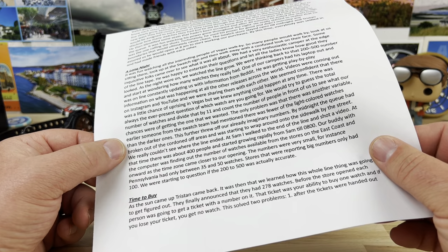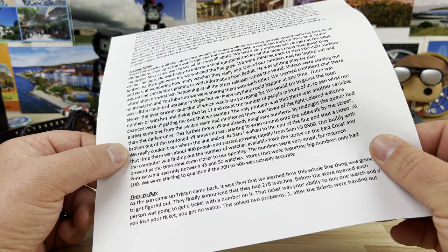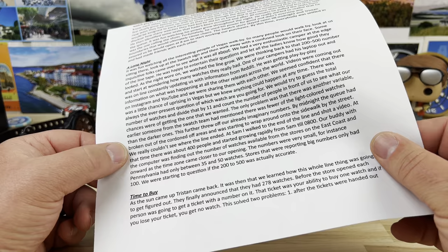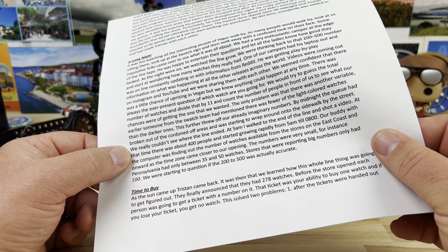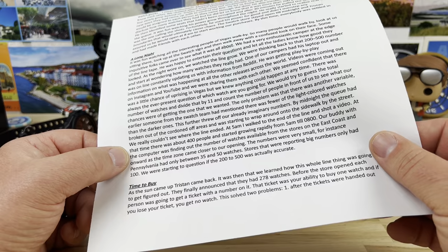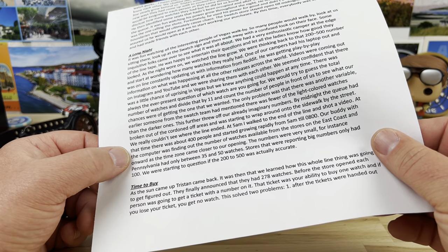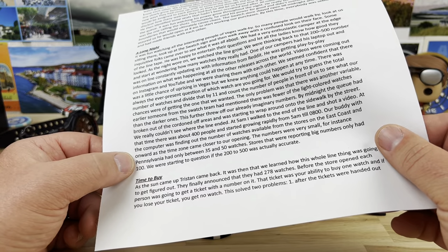By midnight, the queue had broken out of the corridored off areas and was starting to wrap around into the sidewalk by the street. We really couldn't see where the line ended. At 5 a.m., I walked to the end of the line and shot a video. At that time, there were about 400 people, and it started growing rapidly from 5 a.m. to 8 a.m. Our buddy with the computer was finding out the number of watches available from stores on the East Coast and onward.